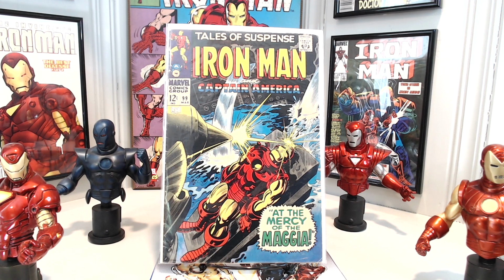My LCS does an excellent job of setting aside Iron Man issues to see if I want them before he puts them out on the floor. He also has been setting aside Tales of Suspense, and that's how I was able to pick up this issue.